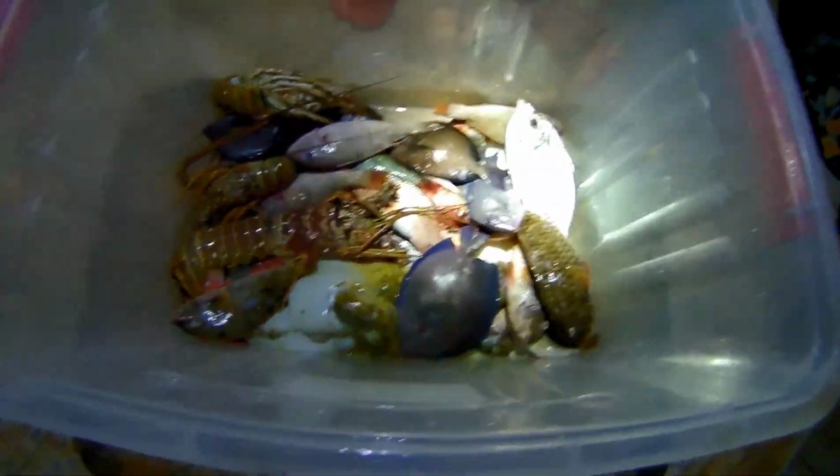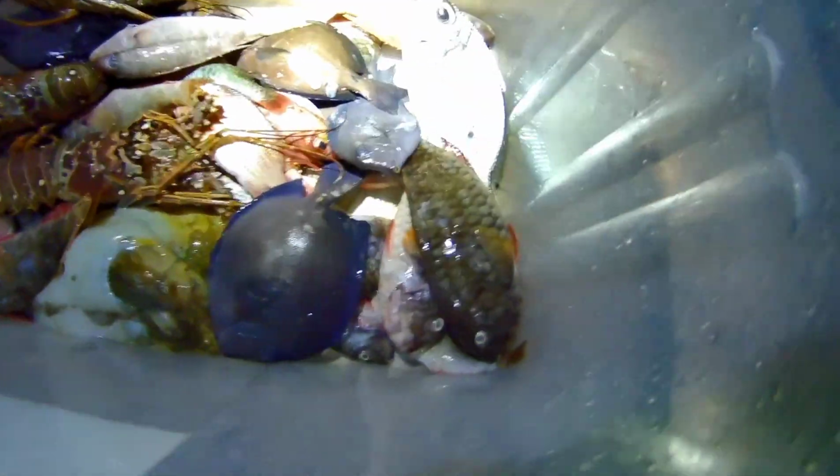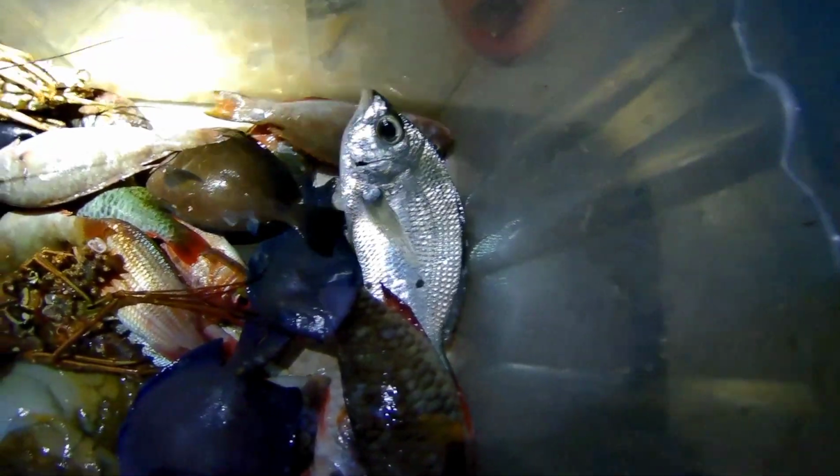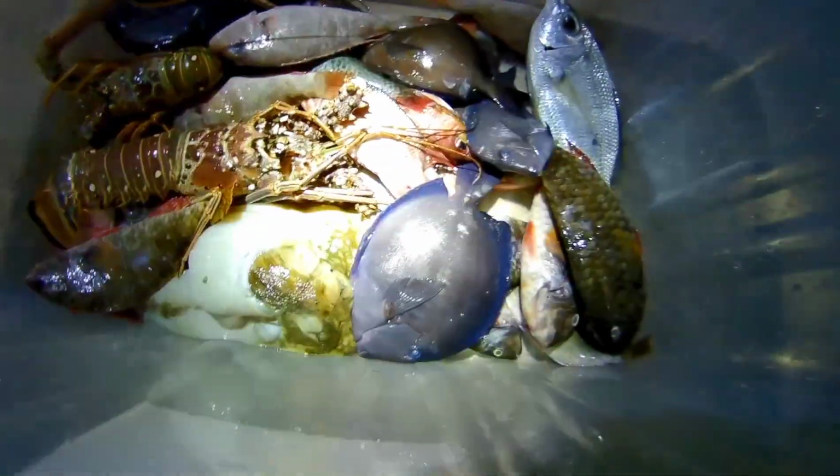Come in with the light. Let me see what I've got. Axeman murdered them. Bearded fish, shad, parrot, wrenchman, fat lobster, fat octopus, fat everything, you name it, guys.